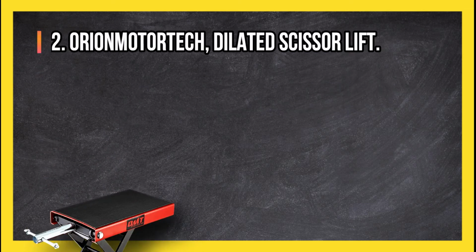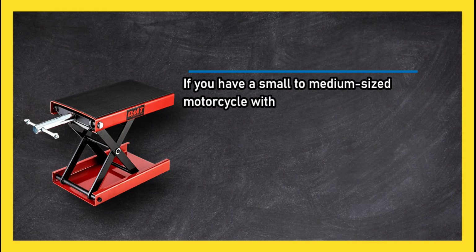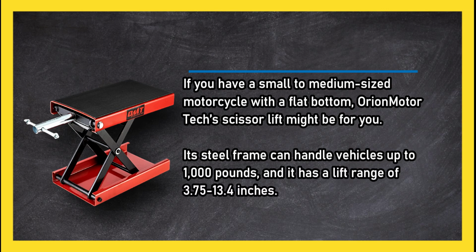At number 2. OrionMotorTech Dilated Scissor Lift. If you have a small to medium-sized motorcycle with a flat bottom, OrionMotorTech's Scissor Lift might be for you. Its steel frame can handle vehicles up to 1,000 pounds, and it has a lift range of 3.75 to 13.4 inches.